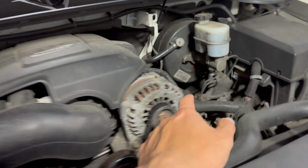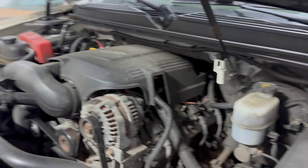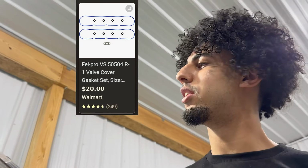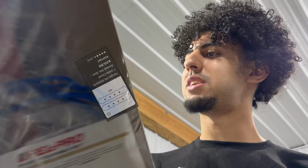All right, so we already went ahead and replaced this guy right here with the gasket and everything. Cost me only about 70 bucks. This side, all we have to replace is just the rubber piece. This thing cost me $20 for both sides with the bolt plastics, everything you need. We're only gonna be using half of everything. So to fix the oil leak, it's only gonna cost me $10.